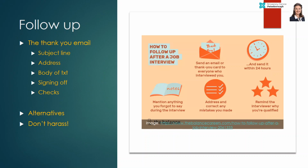Alternatively, depending on the type of business and how they respond to you, they might prefer you doing an instant message or a message through LinkedIn or a phone call or a WhatsApp message. Just be mindful not to harass the interviewer. If things drag out, periodically interviews might happen, but it might be 3 or 4 weeks later before you hear anything. Stay in the interviewer's mind, but avoid overwhelming them with numerous emails. You'll find that there are some templates available in the PDF and on the Canvas page, which will help here.